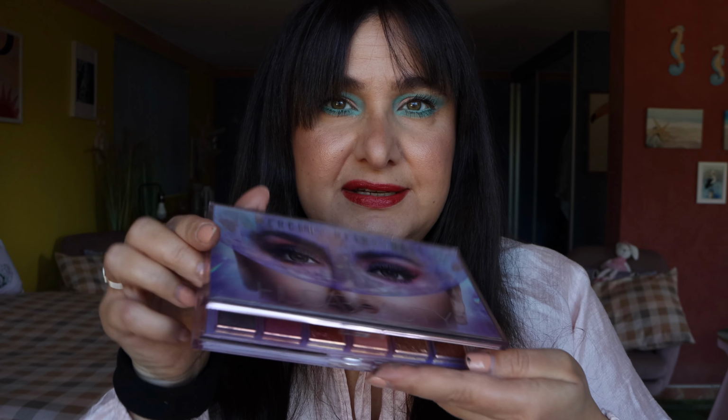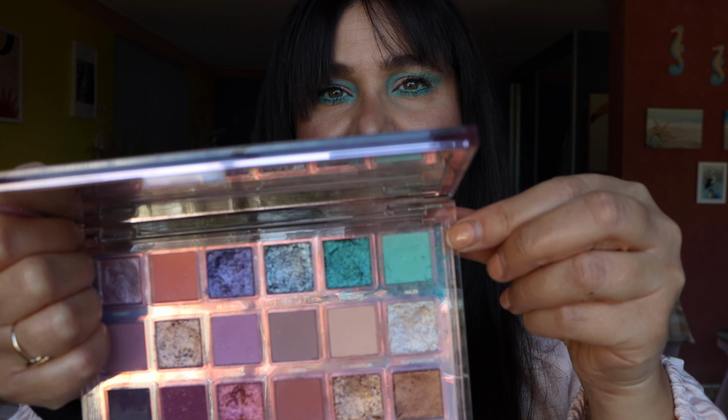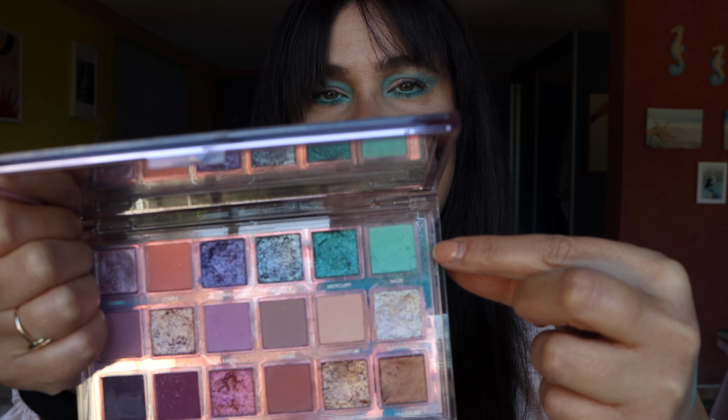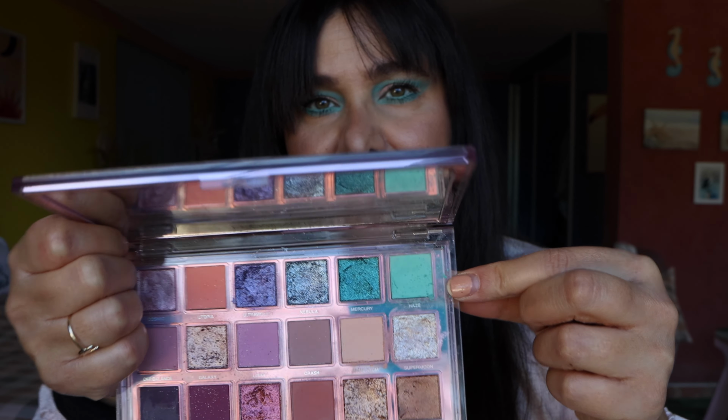But yes, so today's inspiration for creating this look is no other than the Huda Beauty Mercury Retrograde palette, and it does have my two favorite shades in here, which is Haze and Momentum right there. These are the shades that are simply on my eyes today. I also did throw in some liner, so let's dive right in and get into creating a turquoise and pink look.